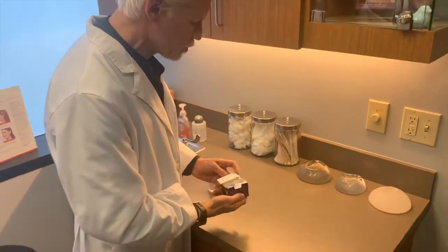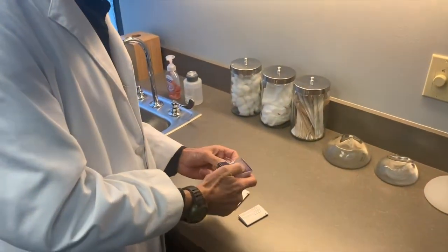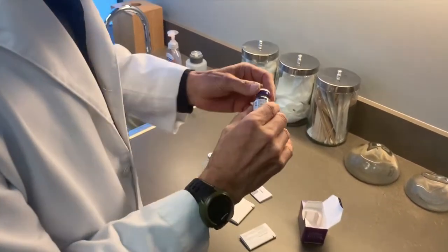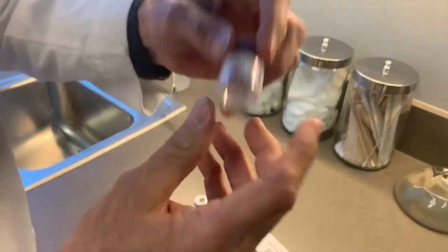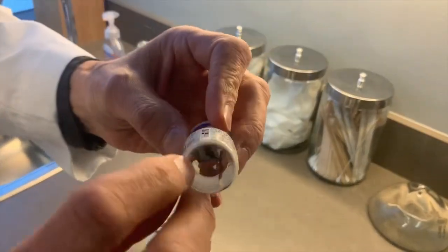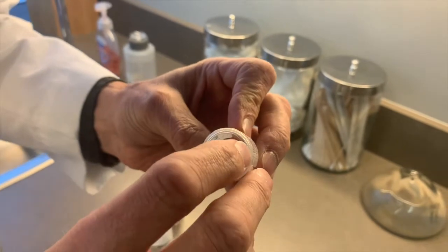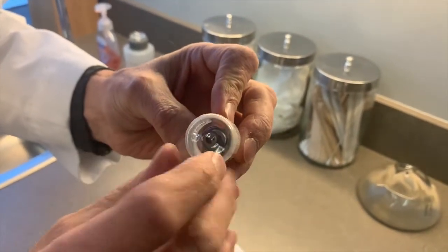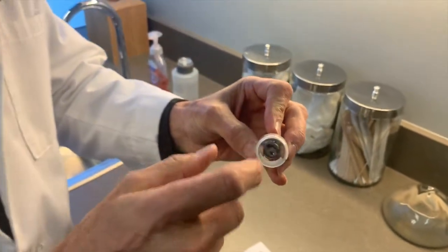Okay, I'm going to open up this new bottle of Botox here, and I love to do this with patients. Just show this bottle. Look at that. That's 100 units of Botox. Look at that, 100 units. Well, it looks empty. And in fact, it is empty except for this teeny white film that you probably can't even see. Teeniest white film. That is the Botox. That's 100 units of Botox.